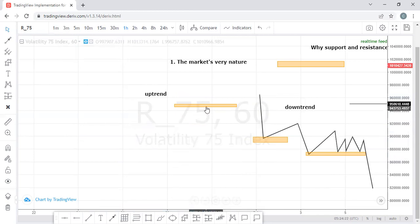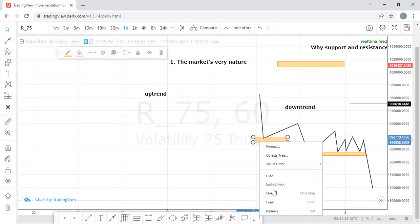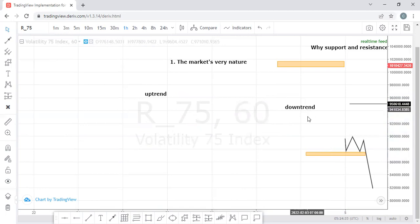So this is very much against the market's nature. Support and resistance is against the trend. I mean the resistance and the support. The very nature of the market is against your support and against your resistance. That's why you should never trade support and resistance alone.